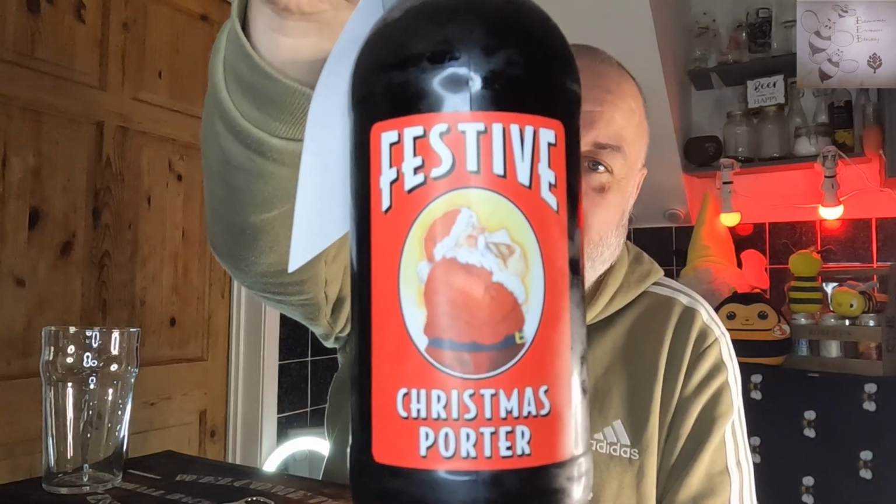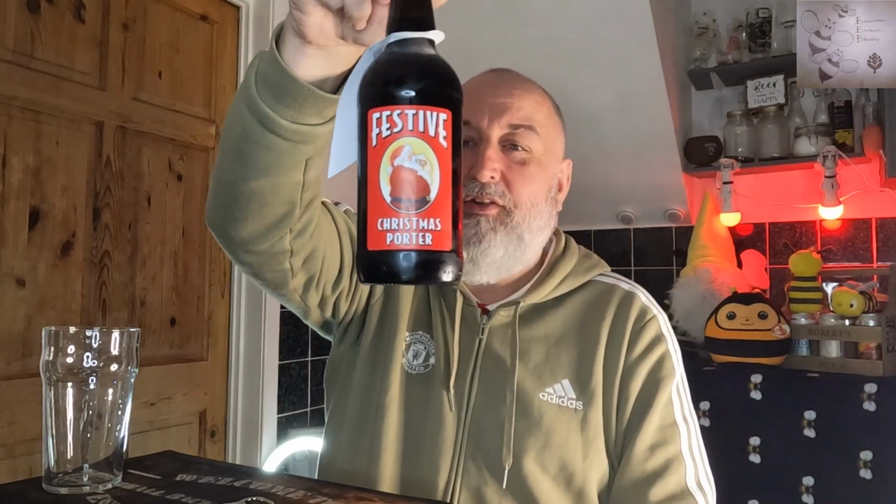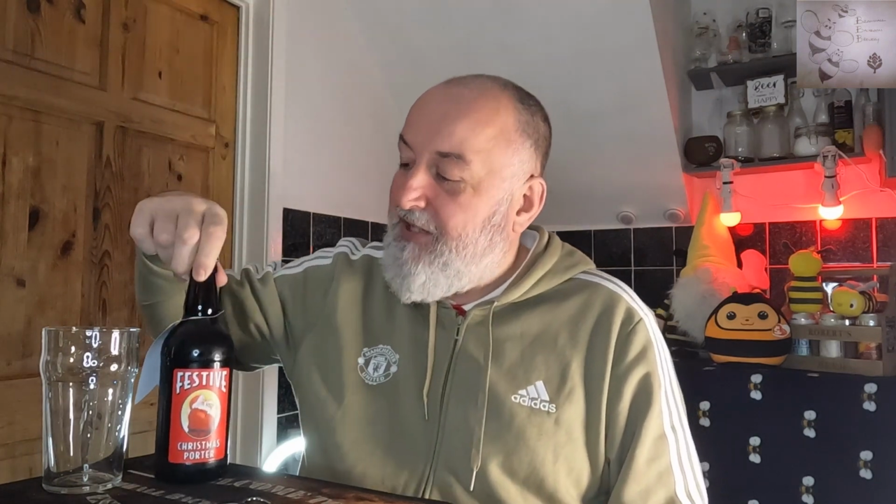But I got it just before Christmas from the local bottle shop. And it's from Burton Bridge, and it's a porter. So it doesn't have to be drank at Christmas, it can be drank all year round. It's coming in at 4.5%. And Burton Bridge, yes, it's definitely a Trad Tuesday beer.